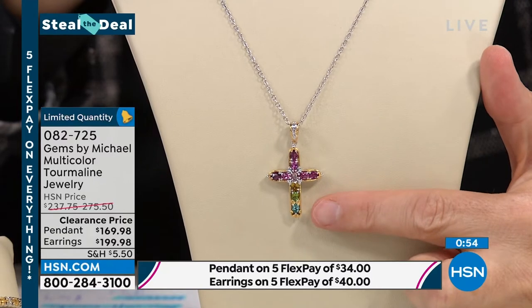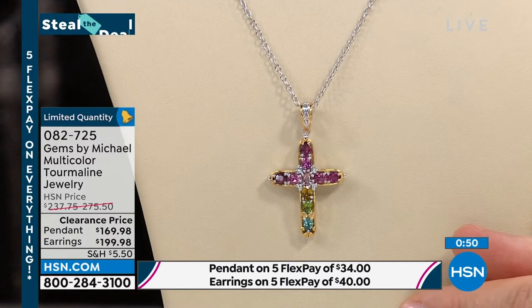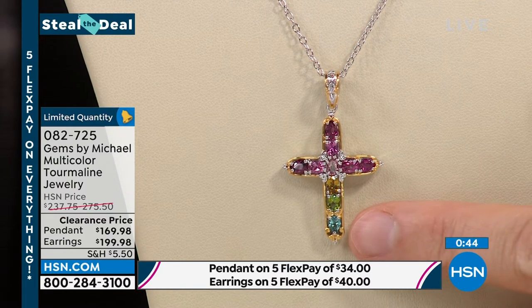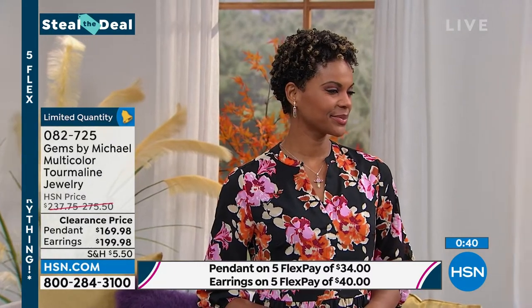Now notice what you're getting here too. Not just the different colors of the rainbow, but you're getting the red. You know the red is rubellite. So in the tourmaline, it has a separate designation. You're getting the rubellite, and the blue at the bottom is indicolite right there. In other words, sir, two of the most expensive members of the tourmaline family are included.